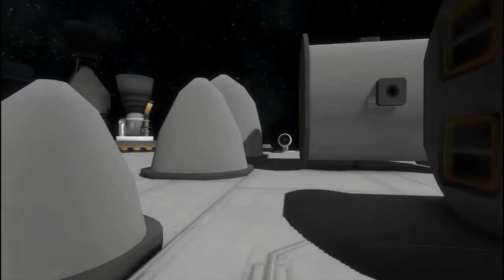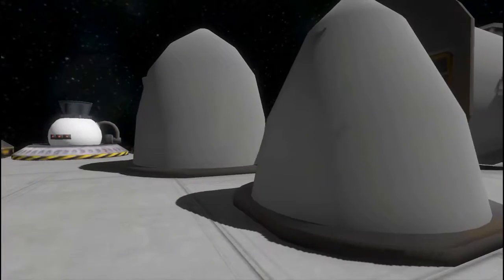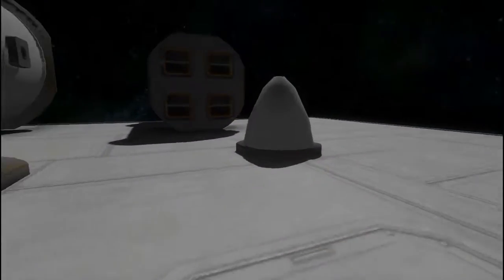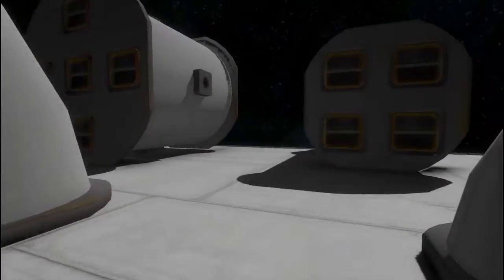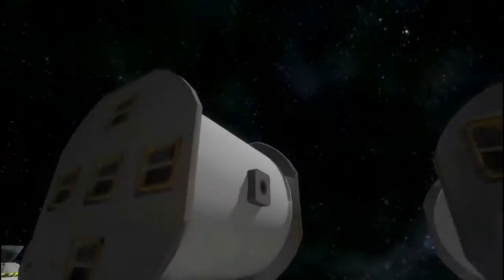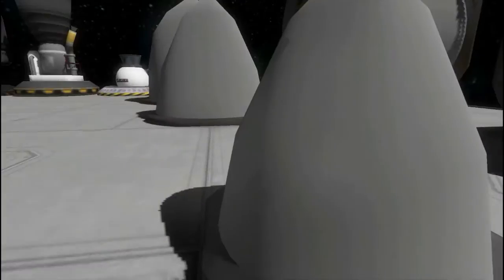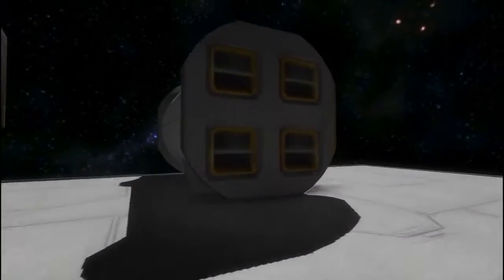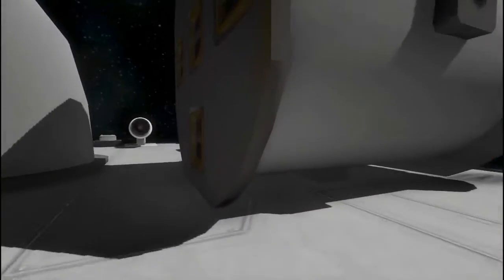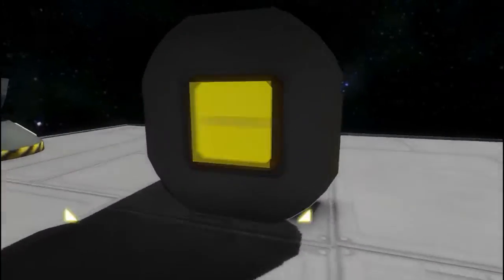Now, what we have here is engines, fuel tanks, and nose cones. And when I'm referring to size of these, I'm going to be referring to the total area that they cover in squares, which is 1, 4, and 9. So here's an example of 4, here's an example of 9, and there's an example of 1.